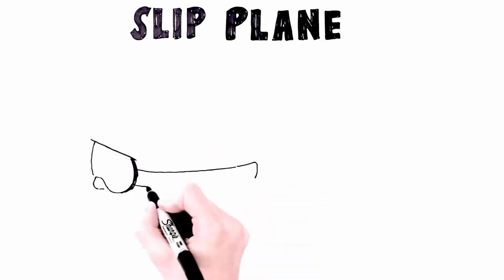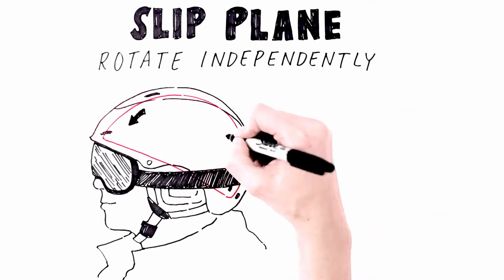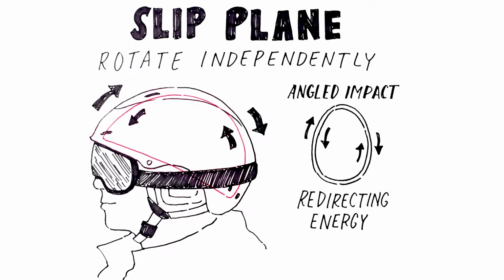A slip plane is an extra liner within the helmet that allows the helmet shell to rotate independently around the head during an angled impact, thereby redirecting some of the energy your brain might otherwise experience. It is biomimicry, with the slip plane mimicking cerebrospinal fluid. Here's another way to think of it.